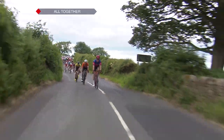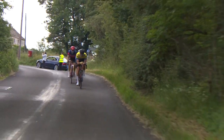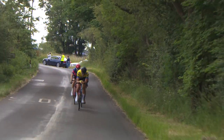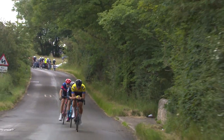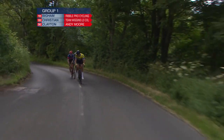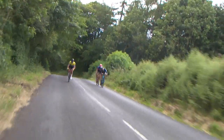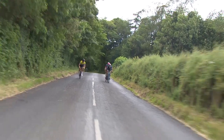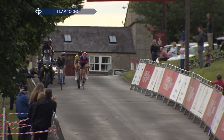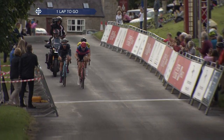So the St Pirren squad have been very active in the rounds to this point in the series, and they clearly want to continue as they have gone to this point. But now we've got a little bit of a reset at the front, and it looks very much as if Damien Clayton is making a bit of a name for himself of late. The Andy Moore Auto Centres rider goes to the front of this group. He's got Mark Christian for company, and what about Dan Bigham on the front of this trio here in the dark colours of the Ribble Pro Cycling team?